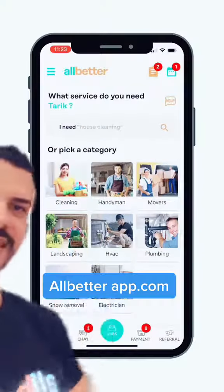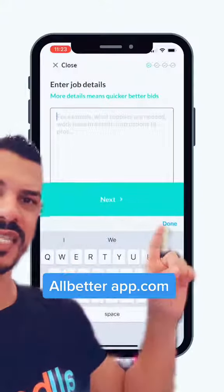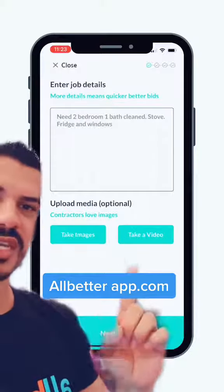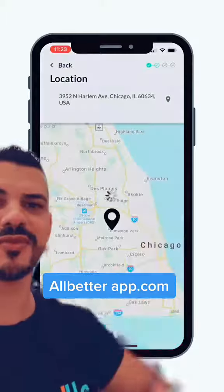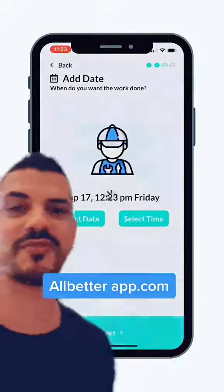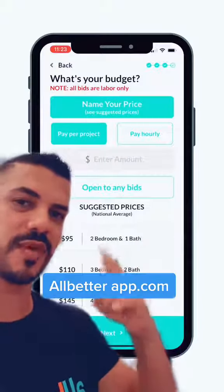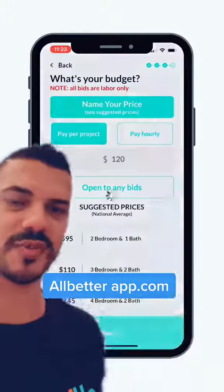Pick a category, enter your job details, whatever that might be. Allow you to upload pictures as well as videos. Next, type in your address where the service needs to be done, set the date and the time when the service will take place, and you have an option to even name your own price. You can pay per project or pay hourly. If you don't know, you can just always hit the open to any bid.